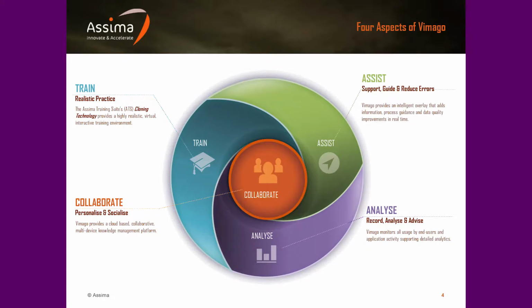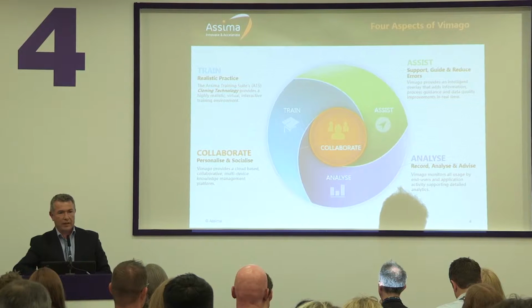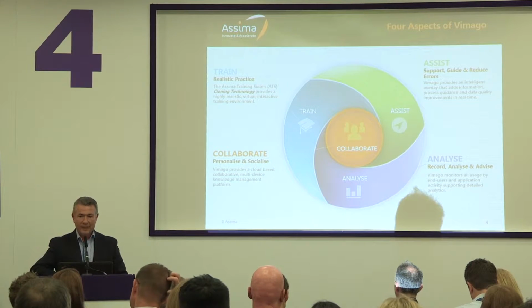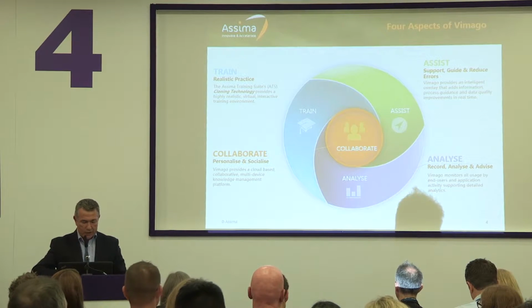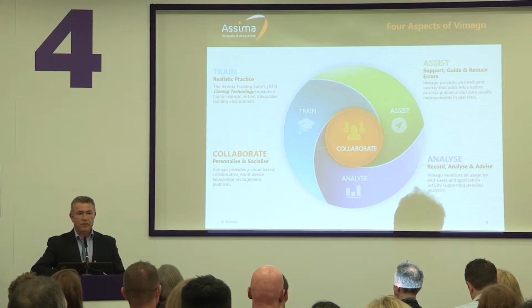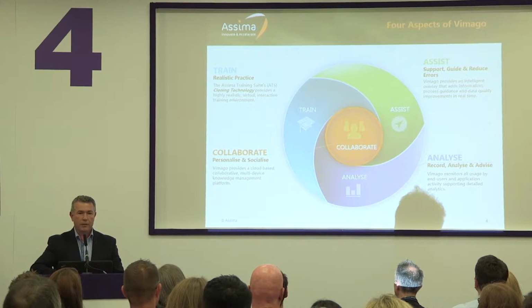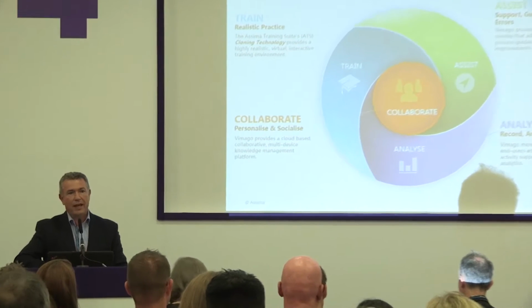At Assima, we use a cloud platform to provide technology that will give companies more of the 70 and the 20-10. So the first thing that we do is we look at Vimego Train. And what Vimego Train does is we use that in order to give people practice in applications prior to them using the software in a live environment. So it's hands-on practice. They think that they're in a live environment.